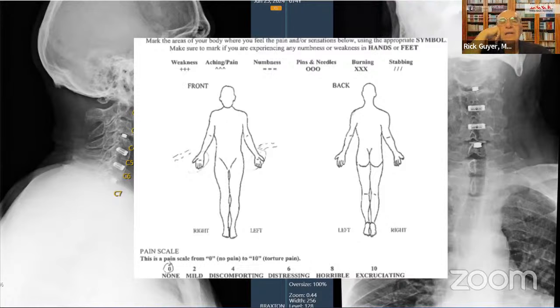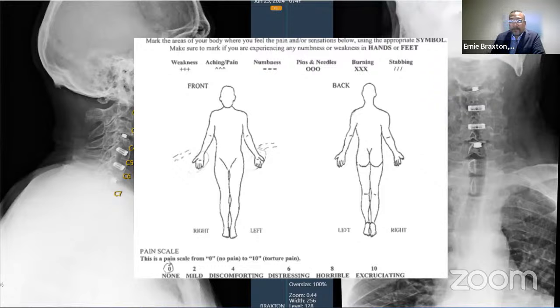Jens, are you on? Yes, I am. Jens, Scott wants you to explain the snake eyes for everybody. It's the first time I've heard that, snake eyes. No, I've heard that before.